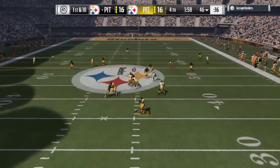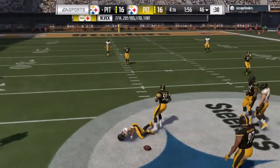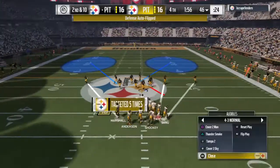Now on first down, he'll drop to throw it. He couldn't quite hold it. Got hit. Ball pops out. Incomplete. Second down here after the incomplete pass.